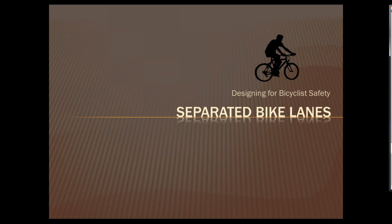And there have been a number of terms that have been used to describe these: cycle tracks, protected bike lanes. And this is the terminology that we've sort of advocated, for one, because it's more understood than a cycle track. That sounds like something that's going in a circle in one direction. And then protected bike lanes, we try to avoid things that can be a target for legal action. And certainly just because we've put a separated bike lane in does not mean that there's a magic force field between the bicyclist and the motorist.